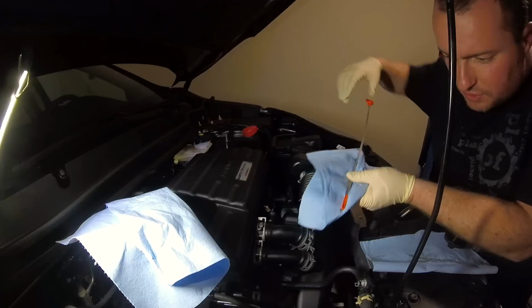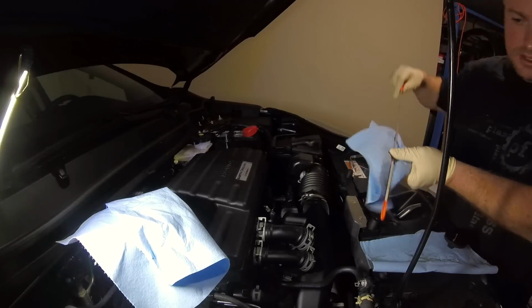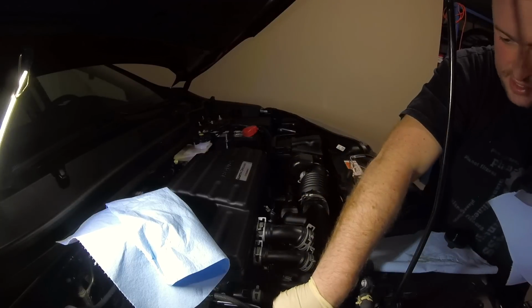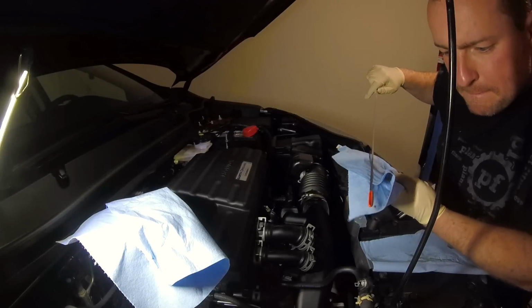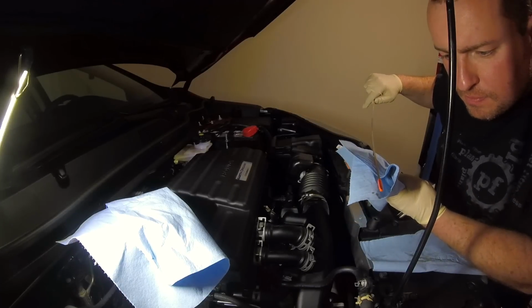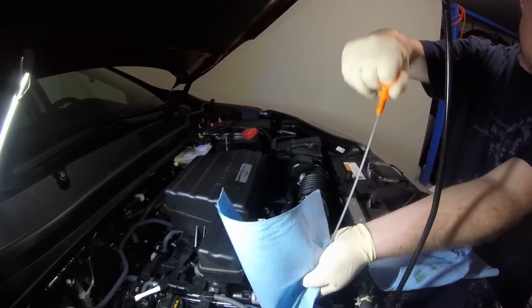It's hard to read since it's so clean. Looks like we're barely over that first hash mark, whatever you want to call it. So we'll add a little more. Alright, we waited another 3 minutes. Let's see what we got here.